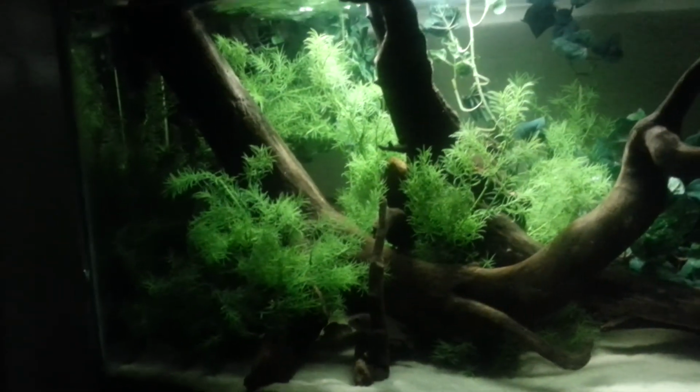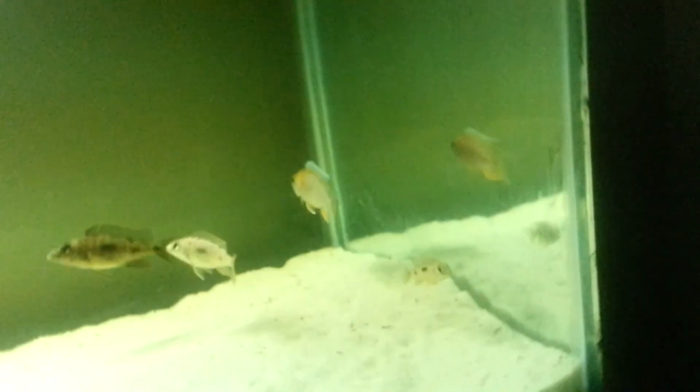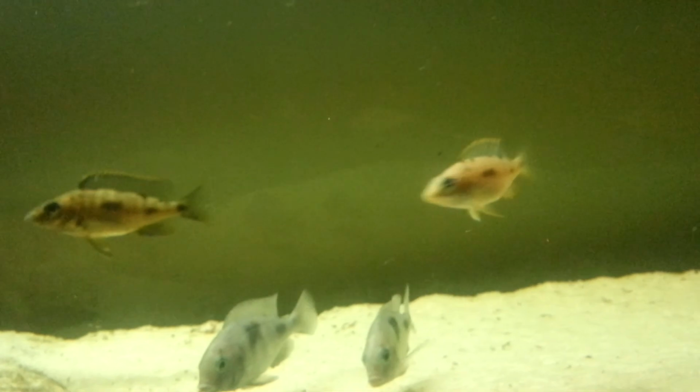Hey everybody, this is my 125 gallon Malawi tank. I've got several different species of haps and mbuna, even a few Cyrtocara. So I'm going to let you see everything I've got. Starting out over here, I've got 3 Aulonocara lithobates.